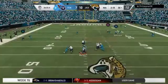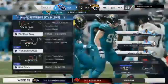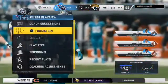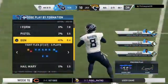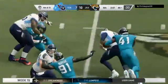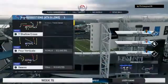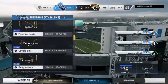Here's Mariota. And they get to Mariota here as he's dropped on the sack. Josh Allen, what a season he continues to have. His 15th sack of the campaign. One score down. Here we go. They're going to go for it here on 4th down.